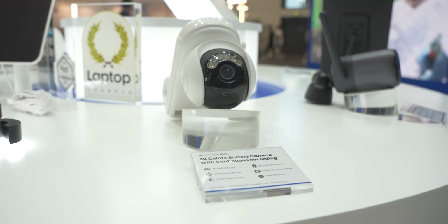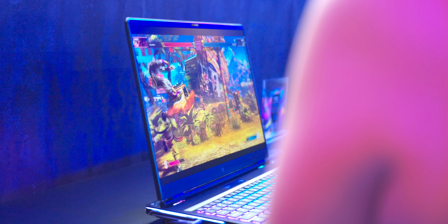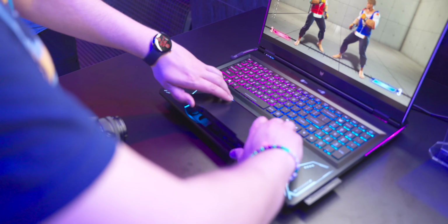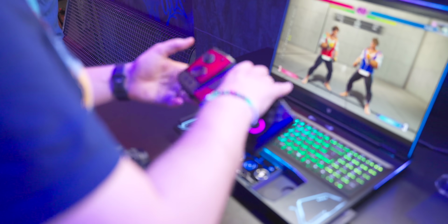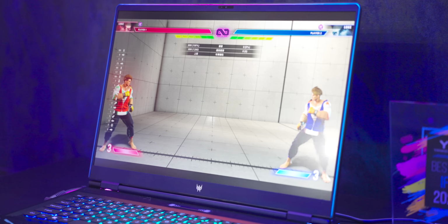It wouldn't be a cool tech video if we didn't show you something ridiculous as well, and we've got a concept laptop from Acer. The project is called DualPlay, where you have a Switch-style controller built right into the laptop, and of course this is a concept, as these things always tend to be, but it was a real-life working concept, and I kind of like the idea of this.